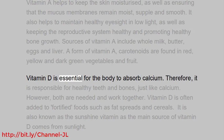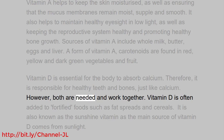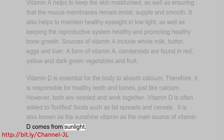Vitamin D is essential for the body to absorb calcium. Therefore, it is responsible for healthy teeth and bones, just like calcium. However, both are needed and work together. Vitamin D is often added to fortified foods such as fat spreads and cereals. It is also known as the sunshine vitamin as the main source of vitamin D comes from sunlight.